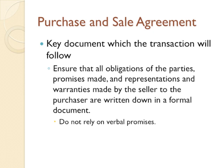The purchase and sale agreement. This is the key document which the transaction will follow. It ensures that all obligations of the parties, promises made, and representations and warranties made by the seller to the purchaser are written down in a formal document. Do not rely on verbal promises at any time.